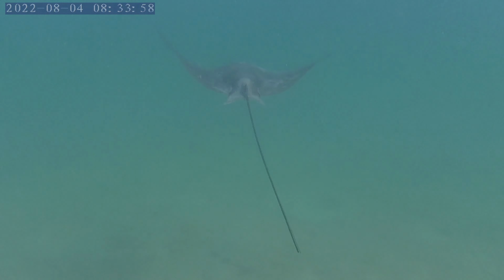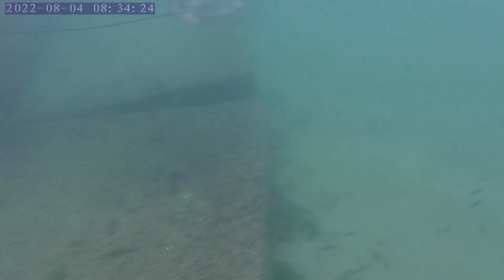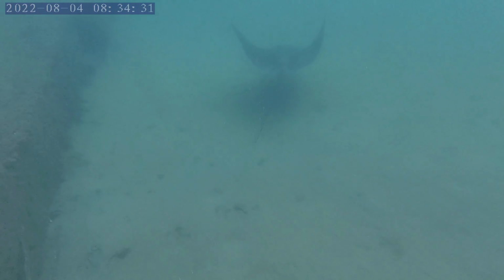What I love about these guys is just they're so graceful. They fly like eagles, like eagle rays. They truly look like they're flying, but what's different between them and birds is it's just such a casual, slow flap of the wings as they move through the water. It has a very calming effect on me just watching them. I love swimming with them. I love looking at them. In fact, I find them to be very cute.